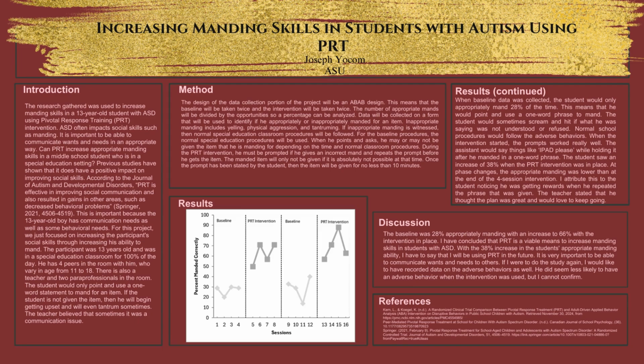The only regrets that I have is that I didn't monitor behavior. I wish I'd have monitored behavior because PRT does both. At the end of it, me and the assistants were talking, and we were like, it does seem like he is acting better, but without it being charted, again, we can't confirm it.